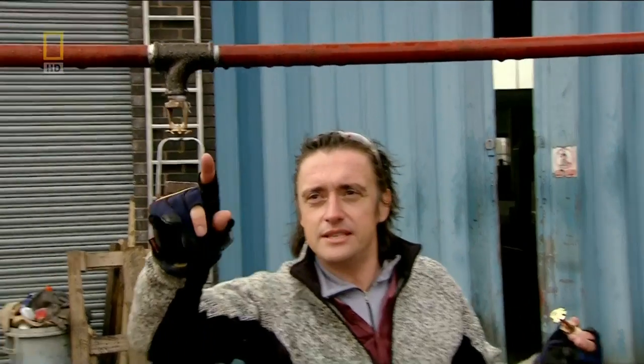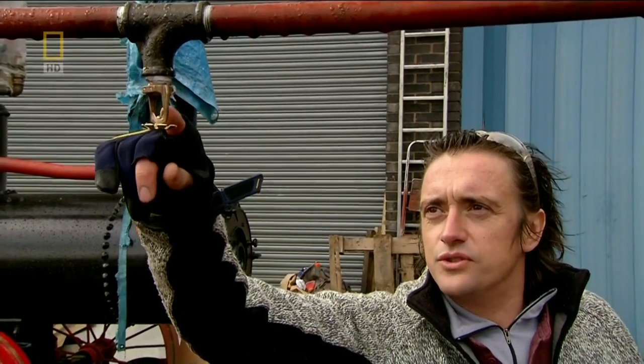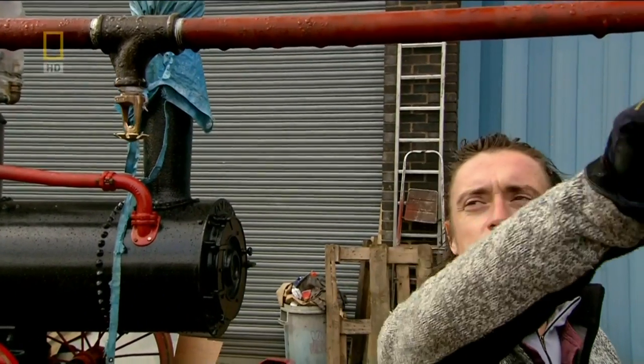This is the sprinkler system. And the job it's got to do sounds pretty complicated. It's got to automatically detect a fire and then automatically put it out. But the way it does that is pretty simple. This is the kind of thing you will have seen sticking out of the ceiling in offices and shops and schools. These are connected to a water pipe along here.